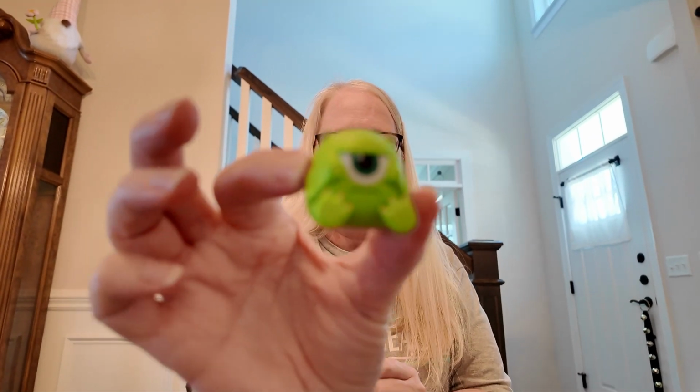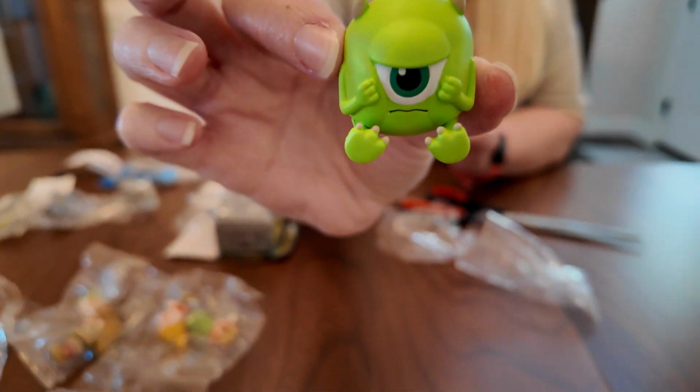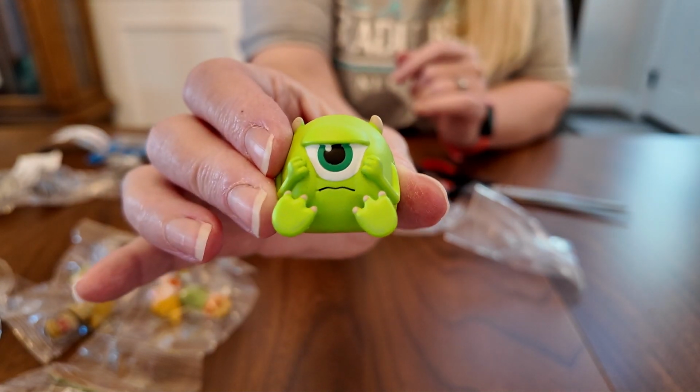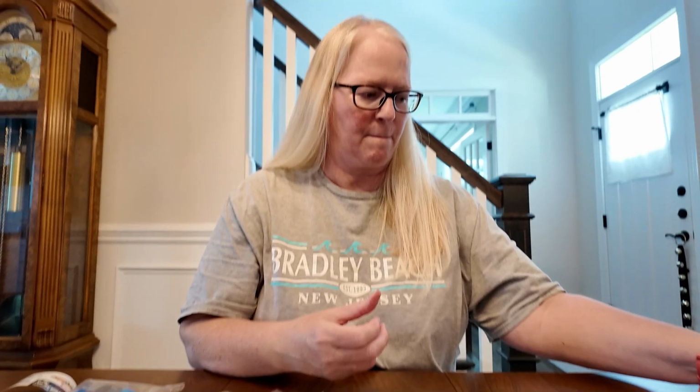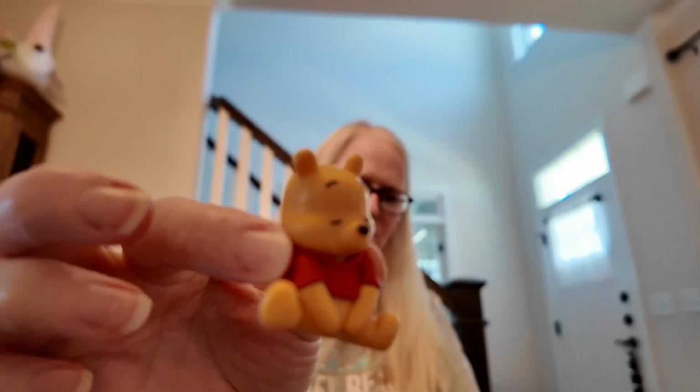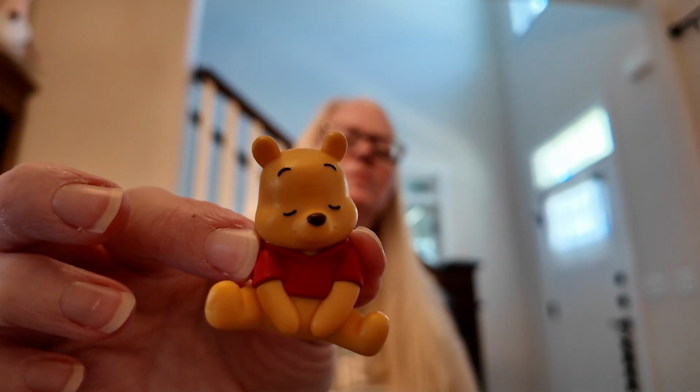One of the other things that I got was a little Mike Wazowski. And I got a little Winnie the Pooh. A little sleeping Pooh. So that was cute.